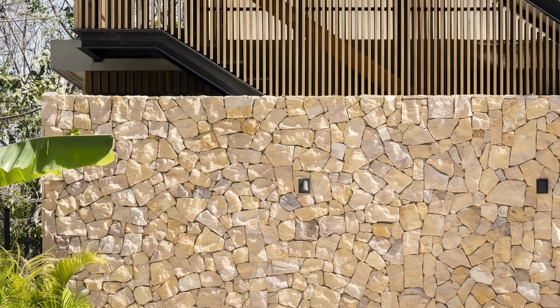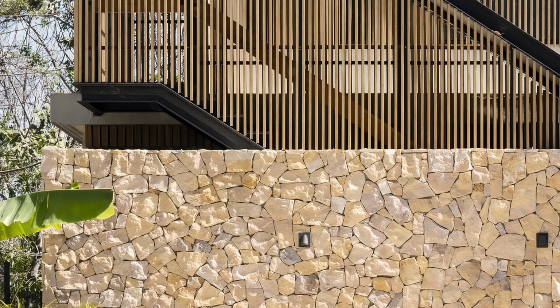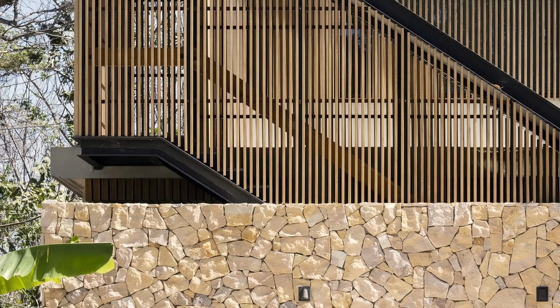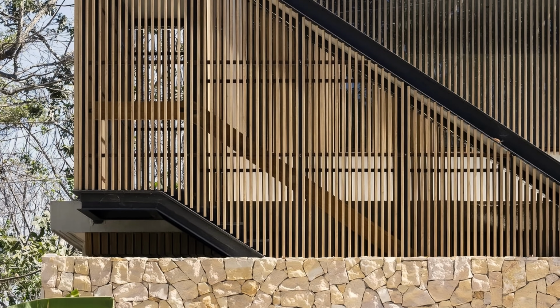Built on rugged terrain in the middle of Costa Rica's tropical forest, Jungla House seems to float at the height of the treetops. It blends harmoniously into the natural setting of Santa Teresa, with contemporary architecture, local materials, and generous openings that connect every room to the surrounding landscape.